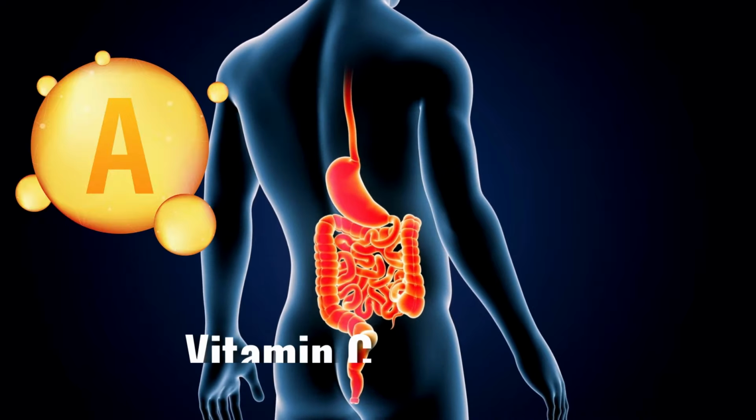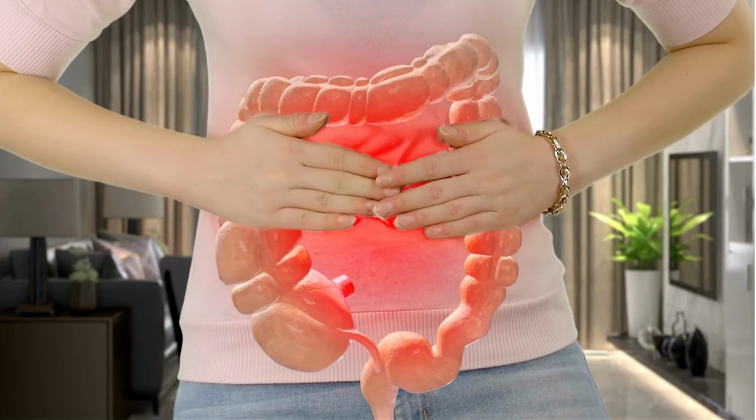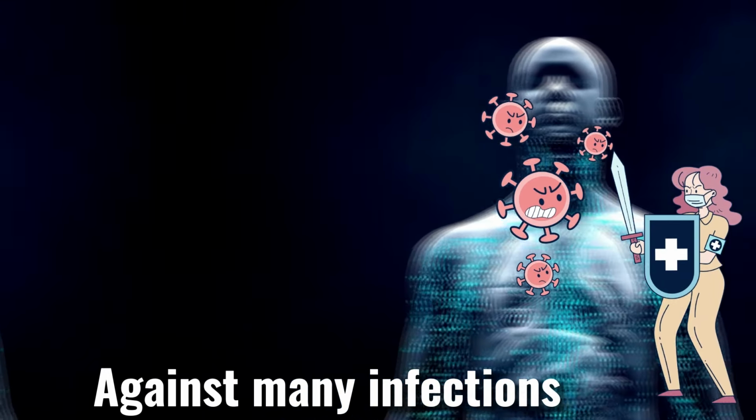This vitamin, together with vitamin C, helps bring down the inflammation in the gut, resulting in significant relief from the damage caused by worms. Plus, these vitamins also help strengthen the immune system against many infections in the stomach or intestines. So we can consider them to be one of the most effective remedies to get rid of intestinal worms.